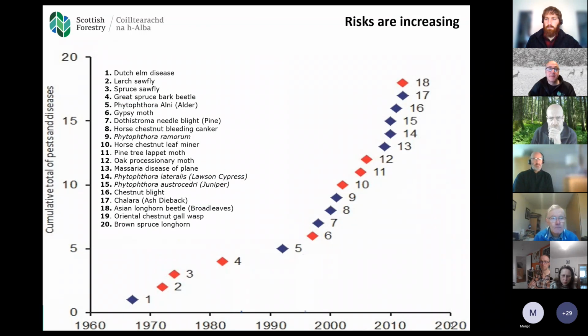So what are we dealing with? There are just over 1,400 pests and diseases on the UK Plant Health Risk Register, and about half of these are forestry related. So these are pests and diseases that we consider a potential threat if they were to become established in the UK. You can see in this graph how the number of pests we're dealing with at the moment, or have dealt with in the UK, has increased exponentially since the late 90s.